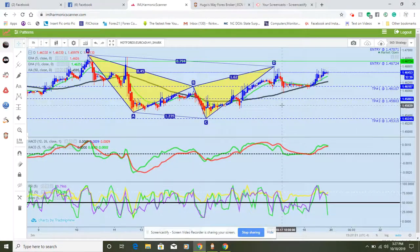You want to take the Harmonic Scanner and actually look at what it's saying and get ready for the trade. Hope everybody understands that.